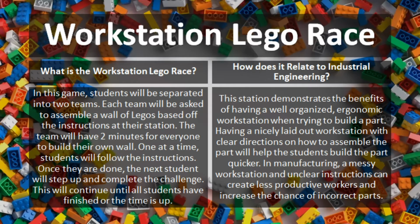So how does this relate to industrial engineering, you might ask? Well, it's important to have a clean, organized workstation through the 6S method, as we talked about, in order to properly do a job. It also is important to make sure that workstations are at an appropriate height and that the layout of everything is proper so that workers are able to work efficiently and make more products within the time that they have.